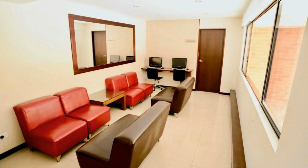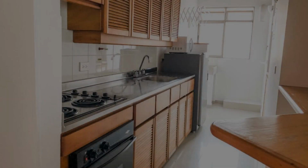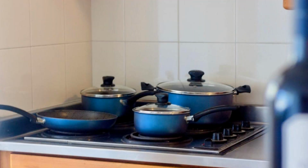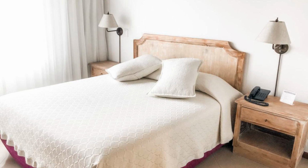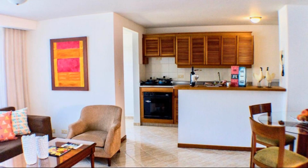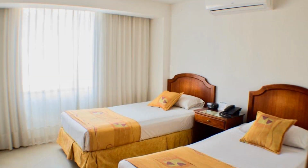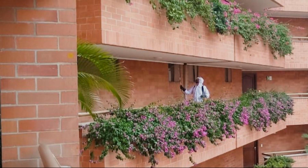Now you are watching a 4-star hotel. The location of the hotel is superb and guests love walking around the neighborhood. There are 10 types of rooms available on booking.com. You can book online and enjoy it. You can see more than 100 reviews of this hotel on booking.com. Its review rating is 9, which is superb.